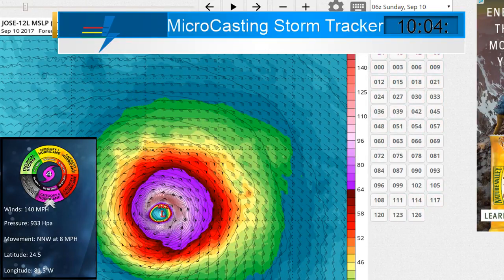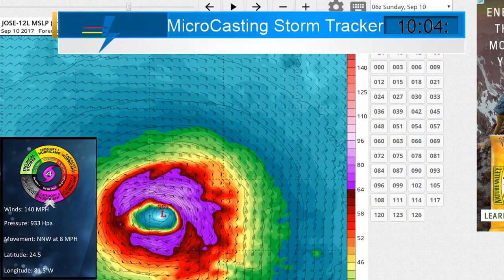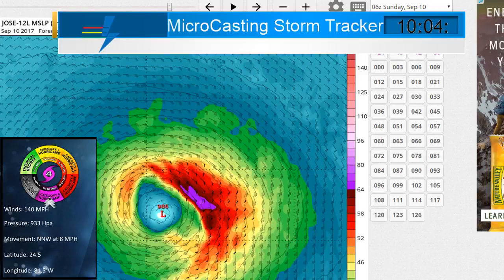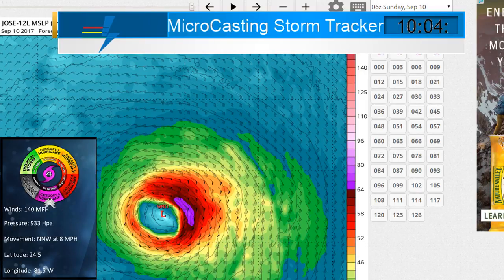Here we are. This is where we're at right now. And then here it is as it weakens. Not even a hurricane for some time. You can see the pressure getting higher there. A tropical storm. Not even a hurricane. And then you can see it starting to be a hurricane again towards the end of this loop.